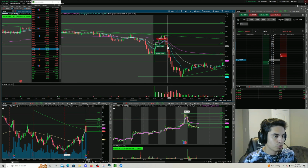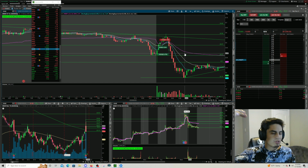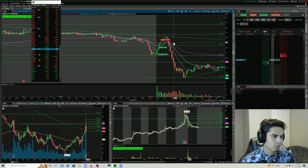You could see this thing pull down, pull down, pull down, pull down, pull down. It was just so aggressive. I knew that sometimes they kind of dance a little bit and reclaim 347, reclaim 350, or at least retest 350, 347. That's a whole number there. I thought maybe this thing could at least bounce from here and pull back up to 350, give me a chance to get out, break even, small loss or something like that.